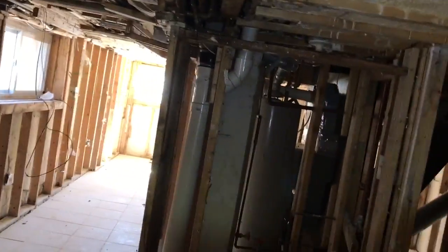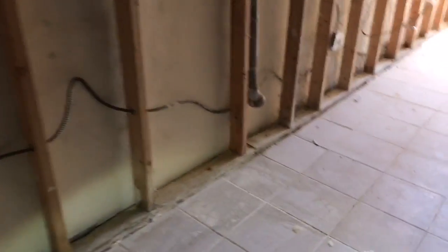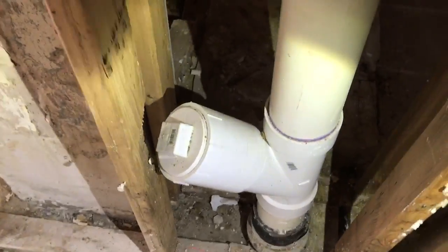This lower level space is an uninhabitable space by code, and as such, it'll be less expensive to demo this bathroom. The plumbing is wrong. It is offset PVC, which is not allowed. We have a condensation drain from the furnace, which is basically just dripping into the ground, rusting out the bathtub. And this clean out, somebody butchered into this stud in order to make that work. We'll probably end up spinning that around.